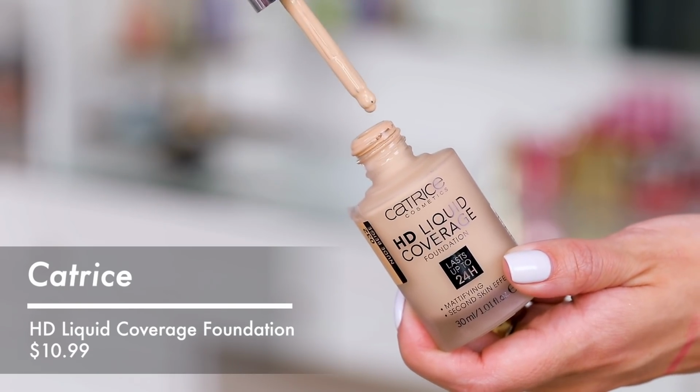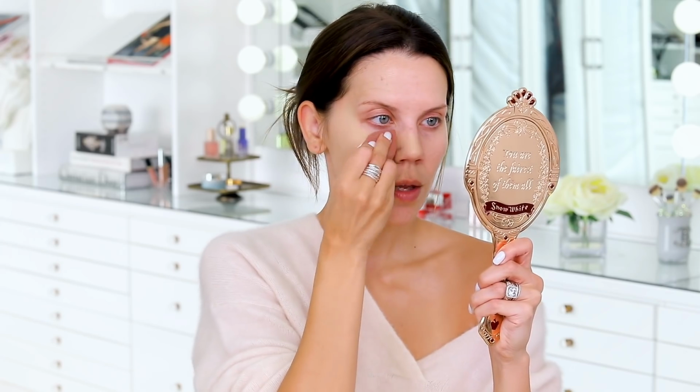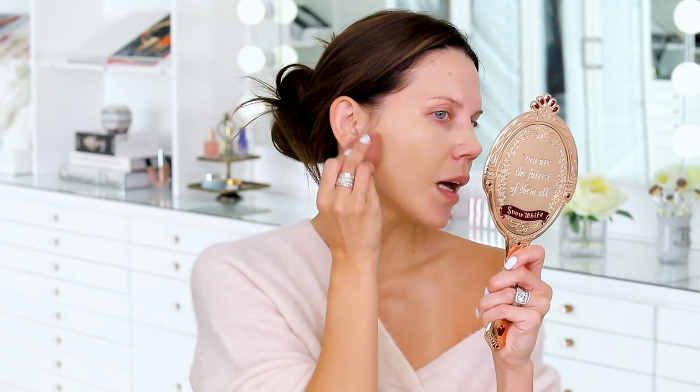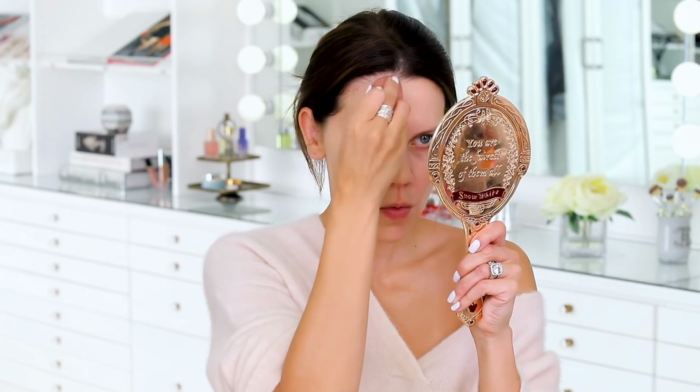Okay, so we're gonna go in with Nude Beige, number 32. And we're gonna pray to God that this does not give me acne. But if it does, I'll just take more Halo. Okay, I'm gonna stamp it on one side with a sponge, and then I'm gonna go on the other side with a brush. We're back to that whole thing to just kind of test out what works better. This is going on beautifully. Whoa, wow. How did that go on so well? What?